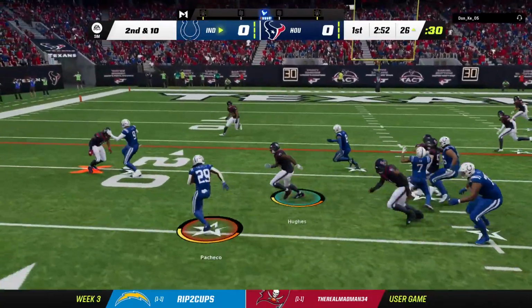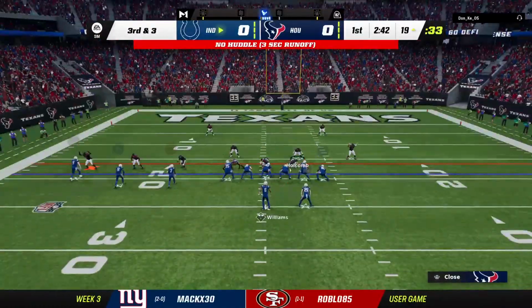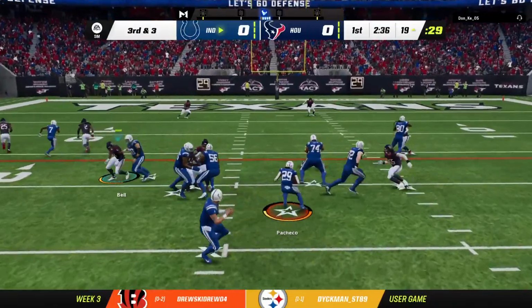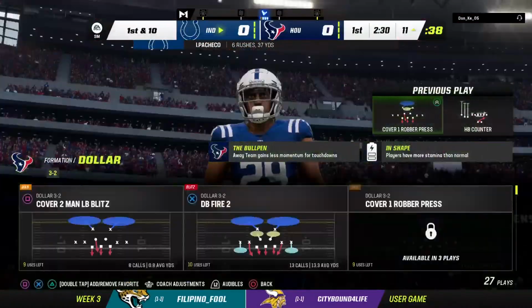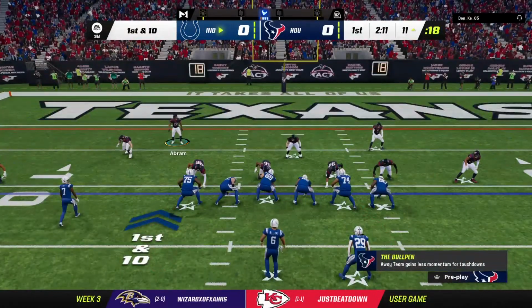Hands it off out of the gun. They get 7 out of that, so they're left with a 3rd and 3. Coming up here looking for 3 yards to pick up the first. From the gun, they'll try to run it. And he gets the first down yardage before he's brought down just outside the 10 at the 11. It's an 8-yard pickup and leads to a new set of downs.